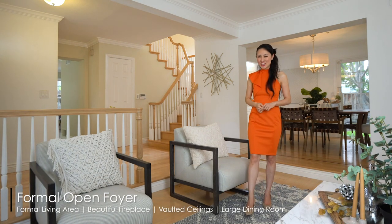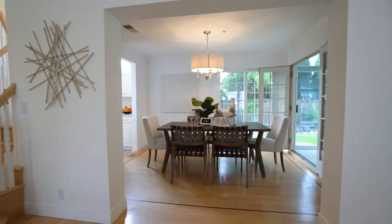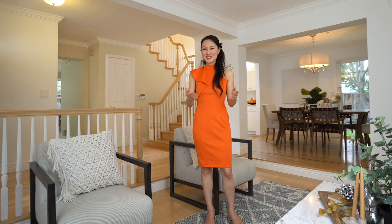Today, we're showcasing this charming luxury updated home in Foster City. Three bedroom, two and a half bath in the main house, plus a bonus one bedroom, one bath, ensuite with a private entry above the garage, there's potential income for you.